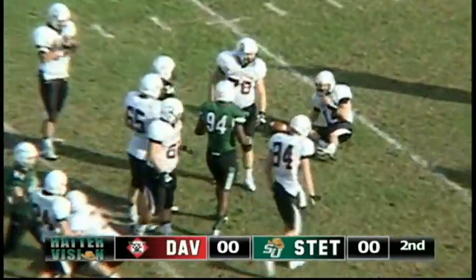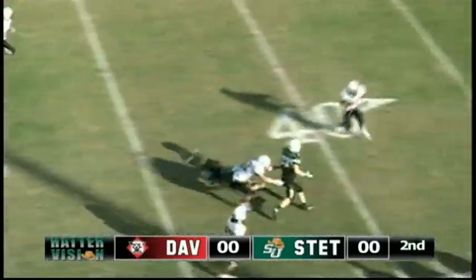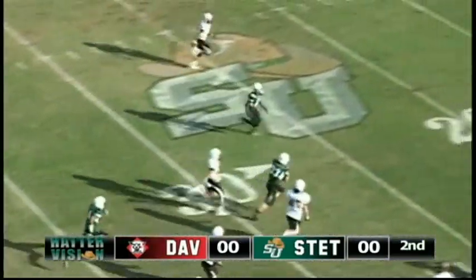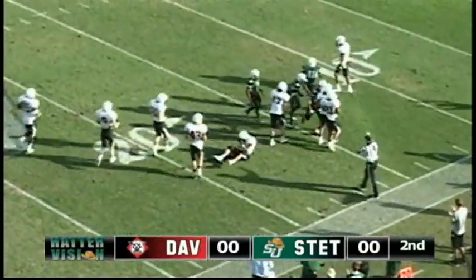Donald Payne. Tentler now in the pistol, play action fake, throws it to the near side, Yonkers open, he's at the 45-50, flips the tackle, 45-40, he's at the 35-30, he makes, try to get down and get to the 16-yard line, Yonker, I thought he was.